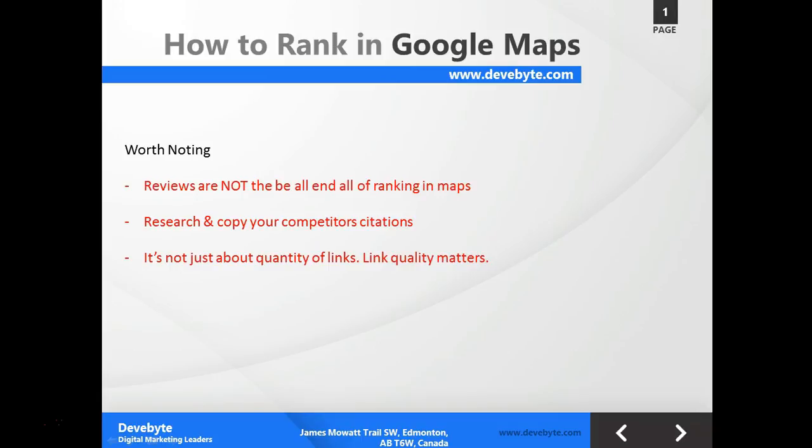And finally, another important factor, and this is not just important for ranking in the maps, but it's important for ranking outside of the maps listings as well, is building links to your website. Back in the day, you could just throw a bunch of links at your website. Unfortunately, that just doesn't work anymore. There's so many different factors that you have to consider. So it's important that you keep in mind that it's not just the quantity of links, but link quality matters as well. So you can outrank a competitor even if they have a bunch of links, if they have a bunch of bad links pointing to their website.